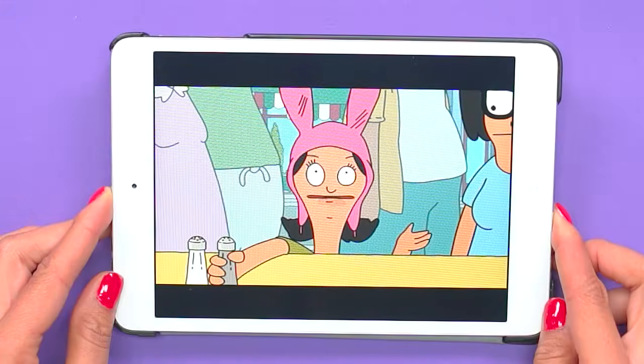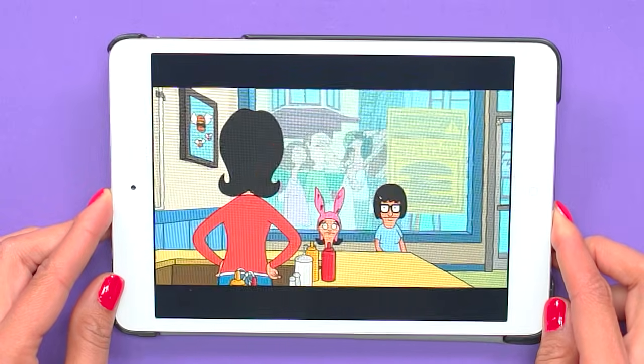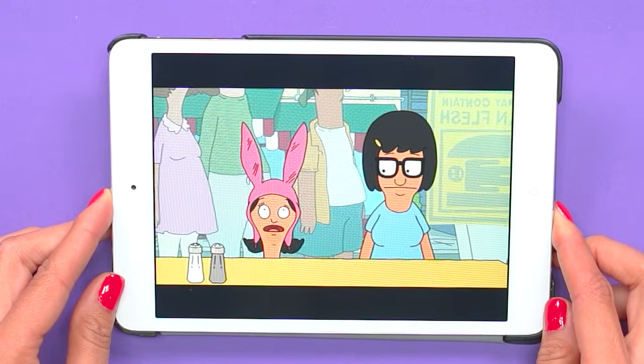TV show recommendations. Bob's Burgers is one of my favorite primetime shows right now because I feel like my family is similar to them. Like everyone has their own unique quirks and the dialogue is amazing. Tina is my favorite character, but then again, Gene is really growing on me too. I love this show. I recommend it to anyone who's looking for a really fun, family-friendly show where they can watch it with people they love and their family members.